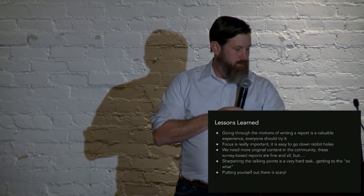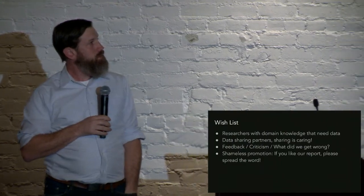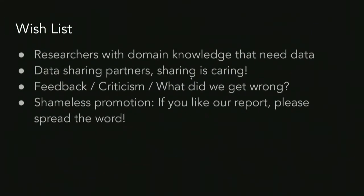Anything you want to add on lessons learned? No, I think that's good. Yeah, and so what we're hoping to take away from this is that we have this data set that we would love to get other sets of eyes on, with different modalities and data sets that you might have. So we're looking for data partners and other people who can use data like this to research and maybe find some things that we missed.